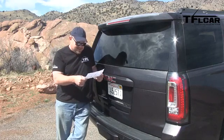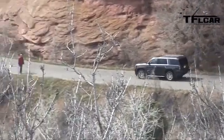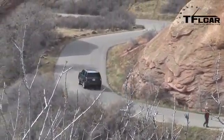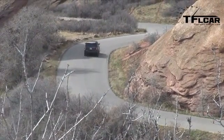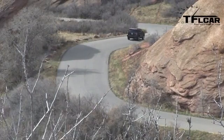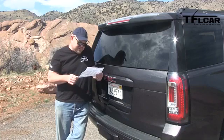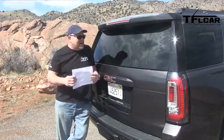It's got a sun and entertainment package for $3,255, which includes the sunroof and the multimedia, the control touch with navigation, rear seat entertainment center, 20-inch wheels, which are $1,400. And then of course the max trailering package, which is $650, but it gives you a rear axle, which is 3.42, which is good for towing.